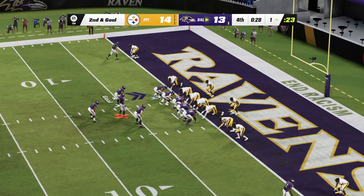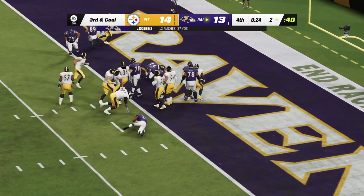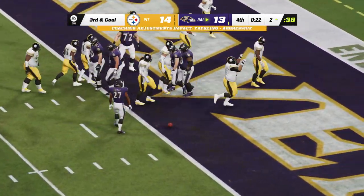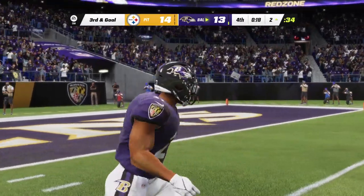Second and goal from the 1. They'll try to run with Dobbins. And he is going to be stopped cold behind the line of scrimmage. That backs him up 1 yard and brings up 3rd down.